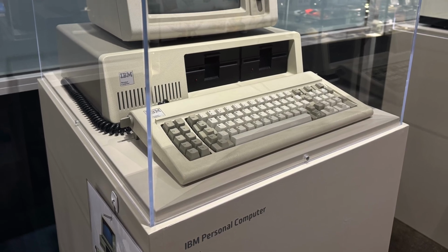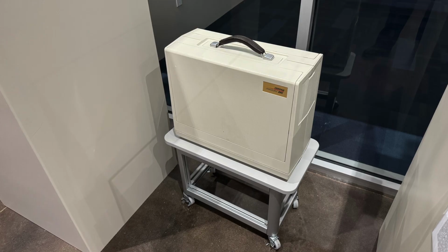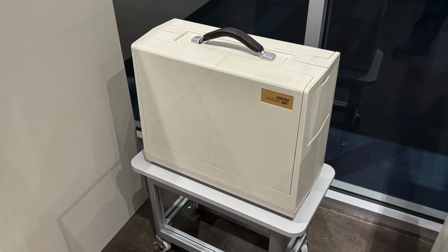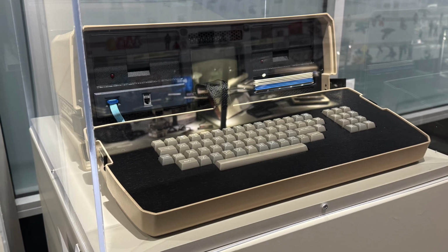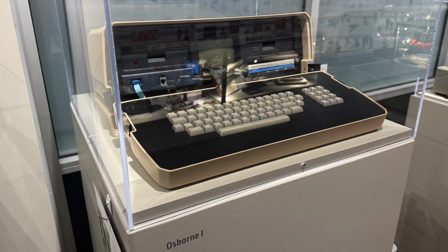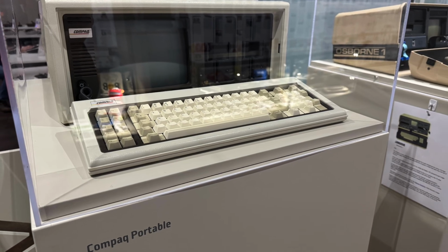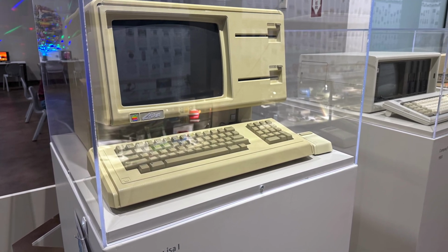Then, IBM's 1981 offering, the IBM Personal Computer. Next, the museum invites us to lift an early luggable computer, the Compaq Portable 286, which tips the scales at a svelte 30.5 pounds. Next, we encounter the Osborne 1, an early portable machine with a handy built-in caddy for additional disk storage. And next, we encounter Compaq's very first product, the Compaq Portable. The final machine along this wall is the Apple Lisa.